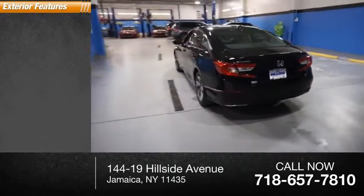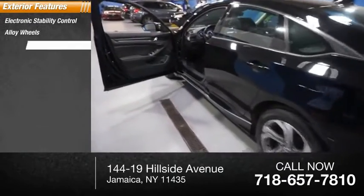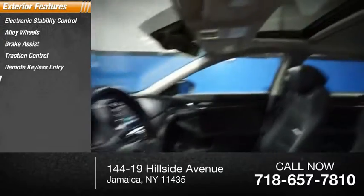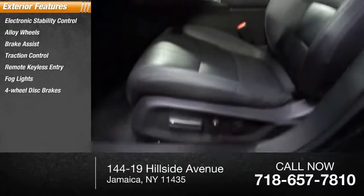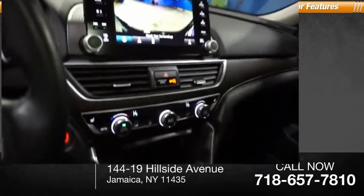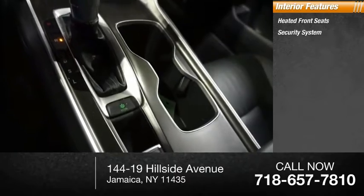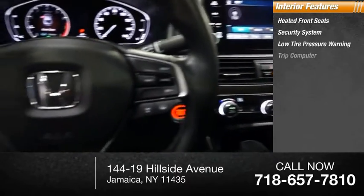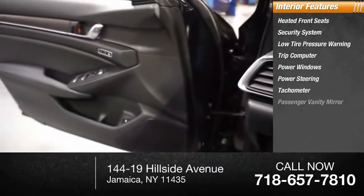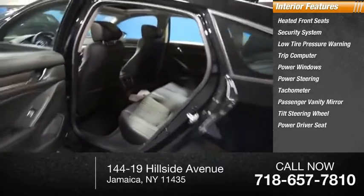Here are some of this vehicle's great options: electronic stability control, alloy wheels, brake assist, traction control, remote keyless entry, fog lights, 4-wheel disc brakes, power moonroof, speed control, rear window defroster. Inside you'll find heated front seats, security system, low tire pressure warning, trip computer, power windows, power steering, tachometer, passenger vanity mirror, tilt steering wheel, power driver seat.